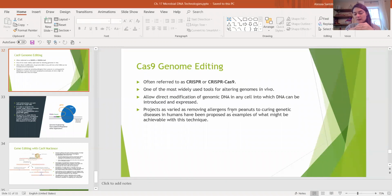A lot of it's been kind of put on hold because of the ethics behind it, and because we don't know if there are any off-target processes. Cas9 could accidentally go and cut some other gene, and inhibit some other gene that's very similar to the gene it was targeting. We don't know.